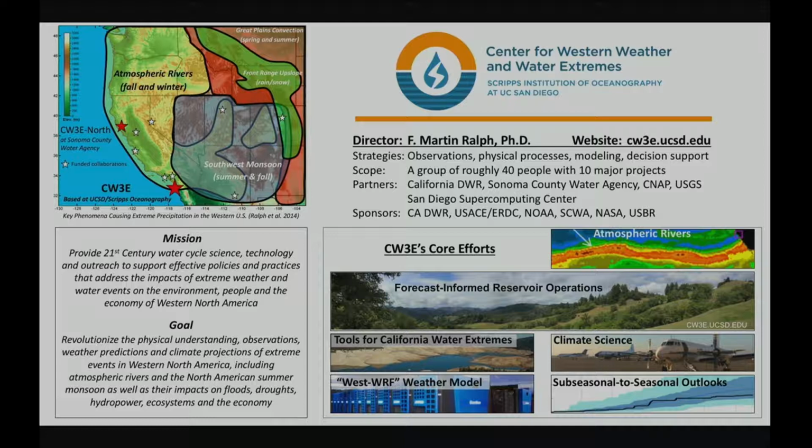So the Center for Western Weather and Water Extremes is headed up by Dr. Marty Ralph here at Scripps Institution of Oceanography. We focus on trying to bring 21st century science to understanding our extreme weather and climate variability here in the western U.S. We have very unique challenges such as drought and large-scale flooding, water resources, agriculture, many different aspects of how weather and climate impact our society.